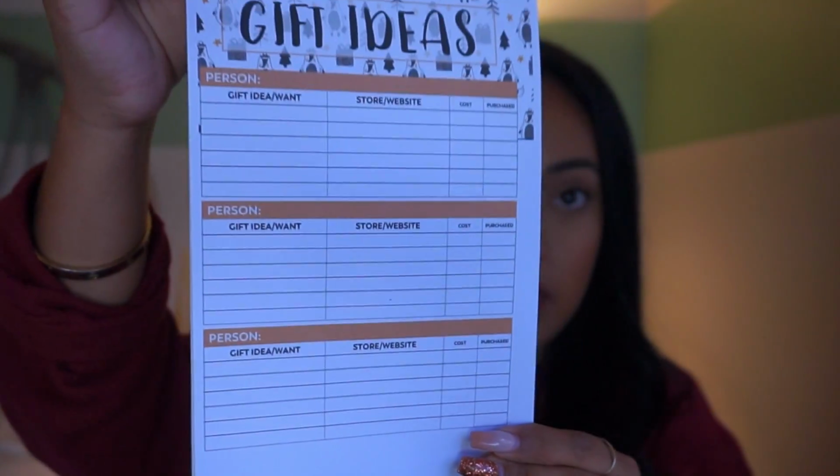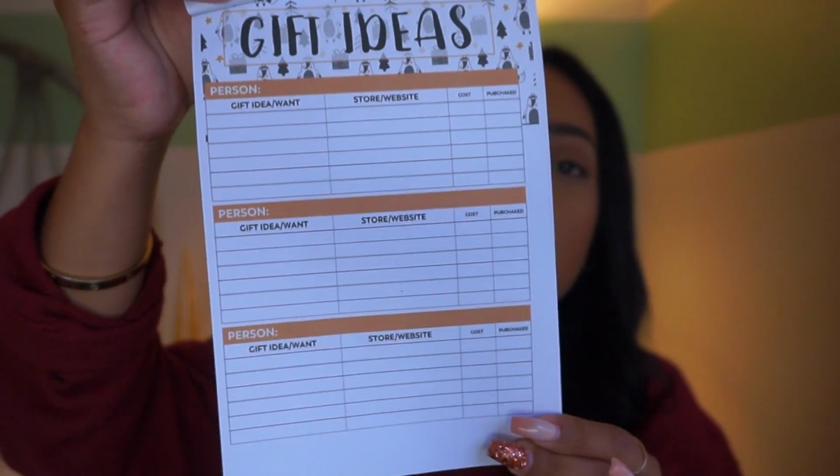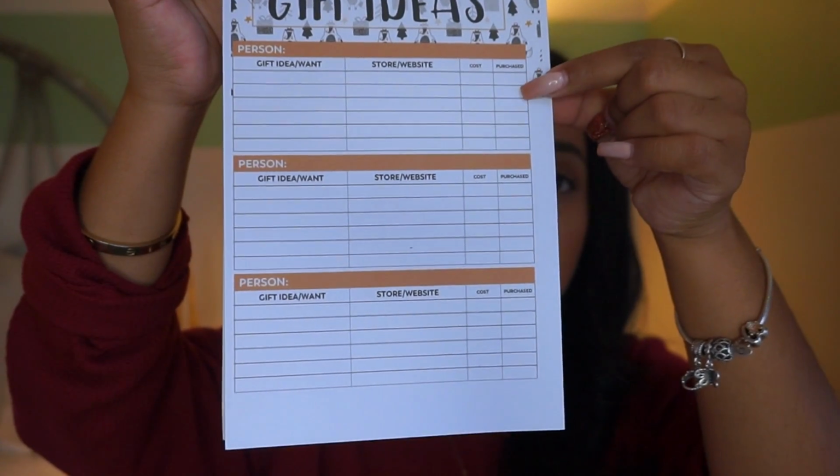It's the gift guide. So this is so cool because you can literally organize yourself by each person you want to gift. So you can organize yourself by what they want, what store, what website, the cost, and then you kind of budget yourself per person or however it is that you normally do it, but this is a good way to stay organized. And then I printed a few pages of those because I gift to a lot of people.